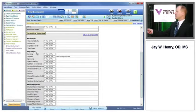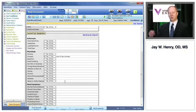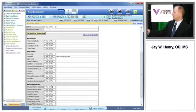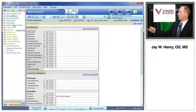So this patient has some end of the day dryness. We'll just mark off whatever's going on with them, and you can just type in here if you need to, or change something to update it. Okay? So we'll go ahead and say they have a sandy, gritty feeling also. And then we're going to go back up and we're going to go to the next area.